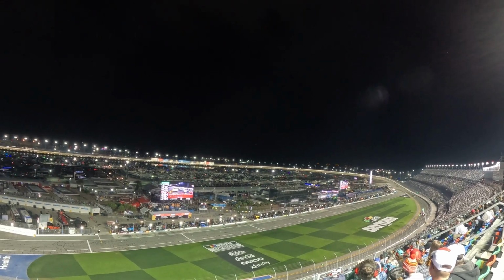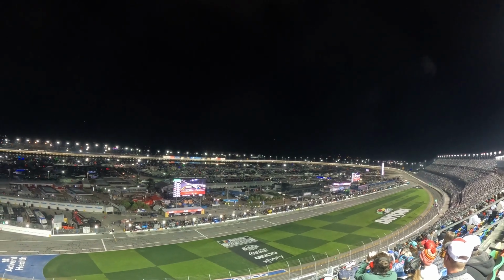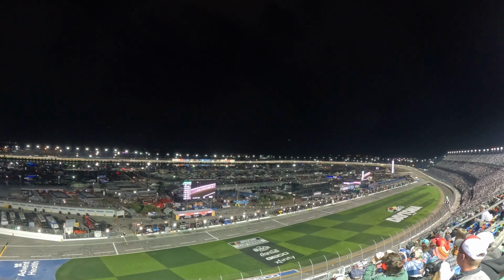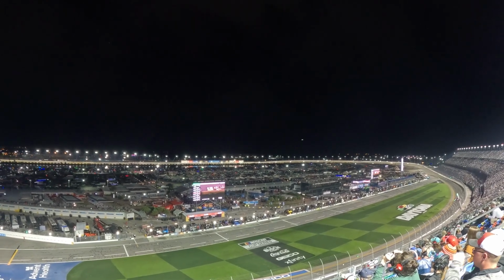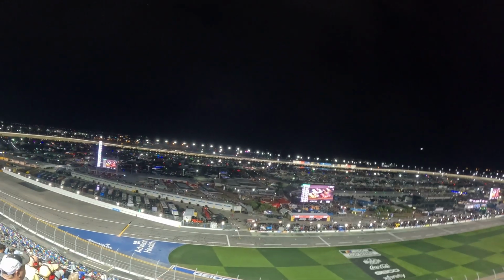Trying to rally the troops and make their way to the front, and he's going to do it now. Ben Rhodes will jump up in front of LaJoie. Rhodes now the 3rd place truck. He's got to move on in the high group looking for second. One by one, they begin to migrate to the outside line. Leaders exit 2. They race up the Daytona Superstretch. Tyler Ankrum is out front all by himself.